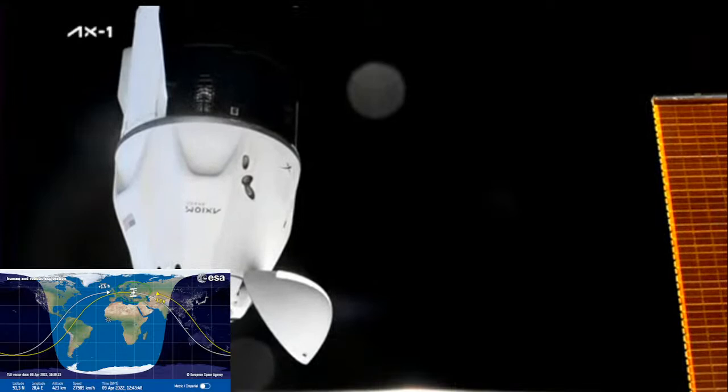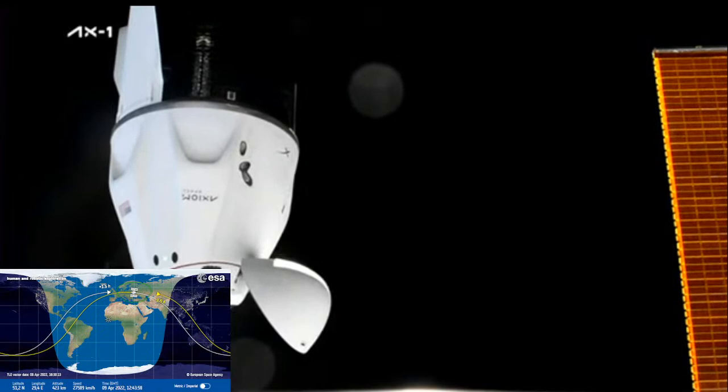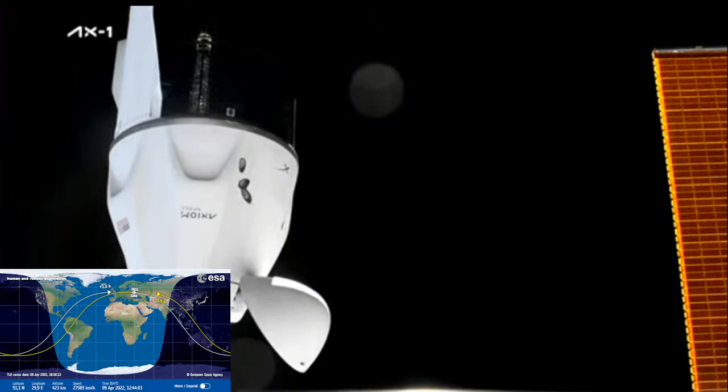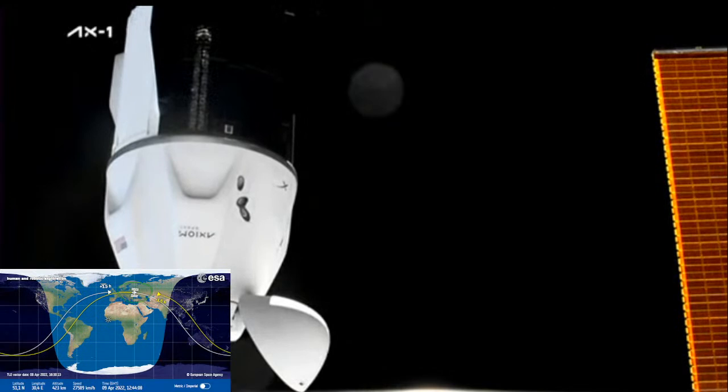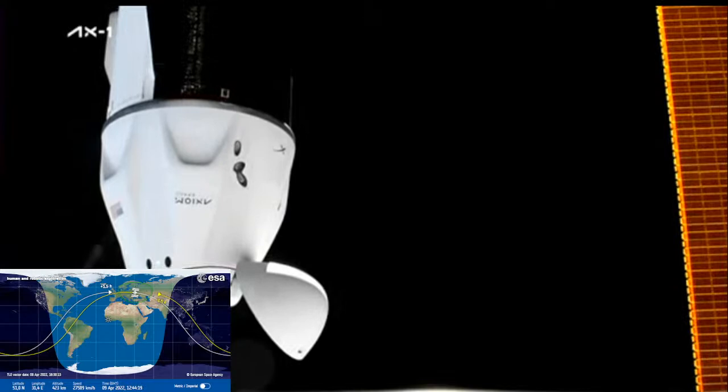And you can see the soft capture ring on the docking mechanism extended. It's got three of those slightly triangular looking shapes, and those are the petals that are going to be used to guide it in to the passive docking mechanism on the station side. After that makes the initial attachment, that docking ring is going to retract, bring it in, and then it's going to be able to make a hard mate, engaging 12 hooks to give the hard dock to the space station.